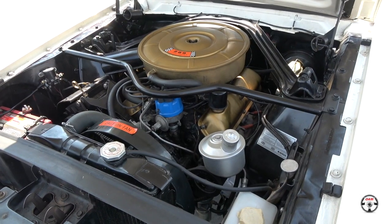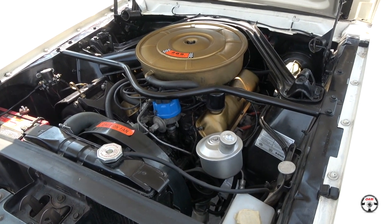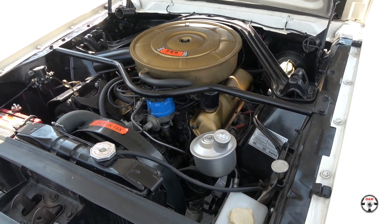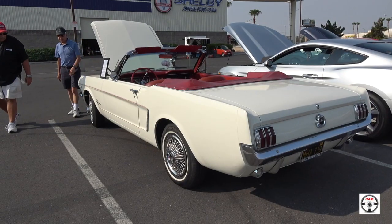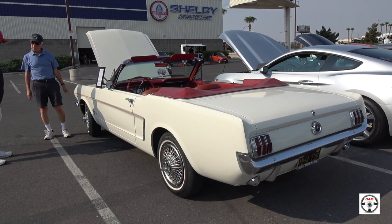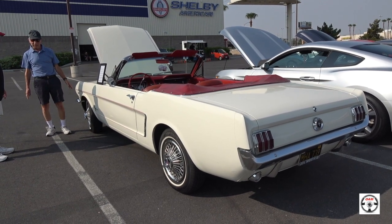It's the Decode 289, 4-barrel. There were only two V8s available in '64 and a half. The color code is M, Wimberly White, and the convertible I think is 5FOD8. I think it's F, and then the serial number after that.